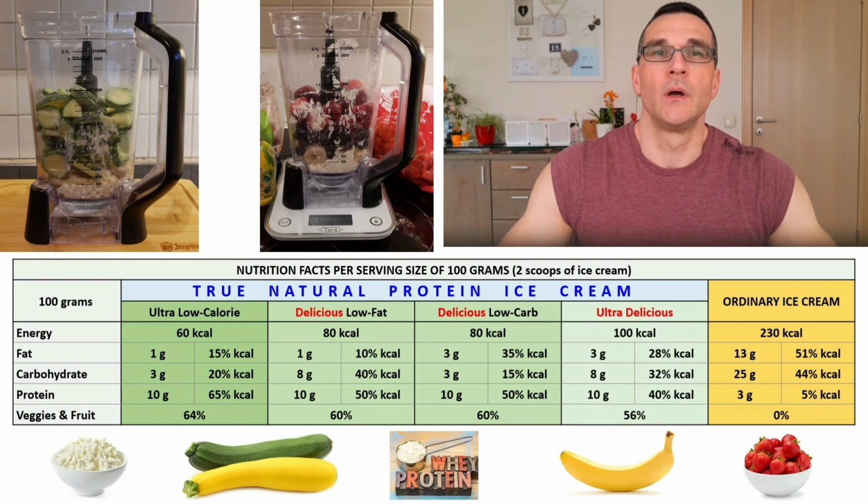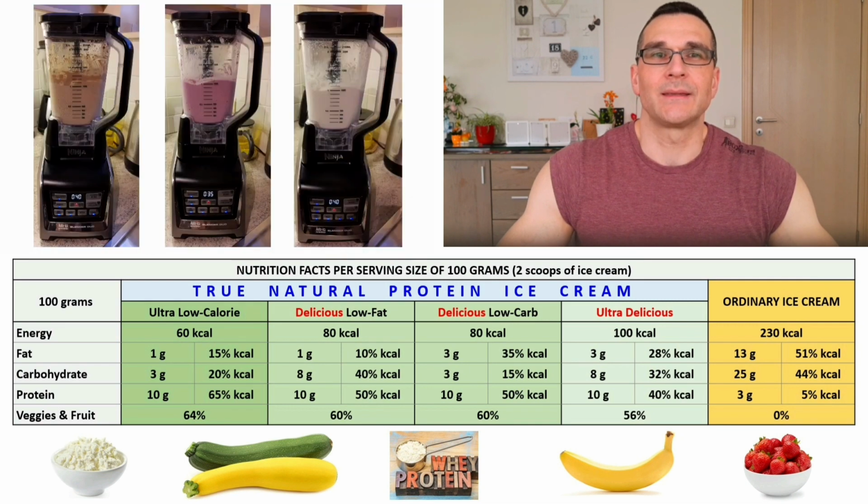whipping cream. Optional flavoring powders such as cocoa powder, coconut powder, instant coffee powder, peanut butter powder or milled oats powder are added in the middle of the frozen ingredients to minimize sticking of these powders to the wall of the blender pitcher. Then you mix at the highest blender speed until ready.